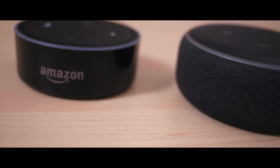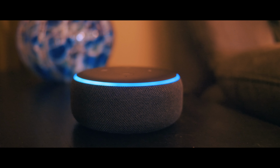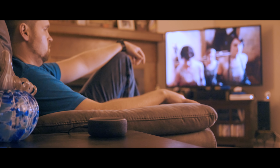Another thing I wanted to test is whether they improved it, so that if there's audio going on in the room, the Echo could hear you through that audio better. So I had my TV blaring for one test, and I had music playing from the Echo itself at full volume just to see. And yeah, it's just as bad as the old one. If there is a lot of noise in the room, it has a hard time hearing you. You basically have to yell at it.